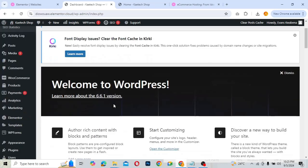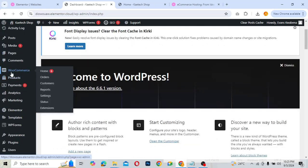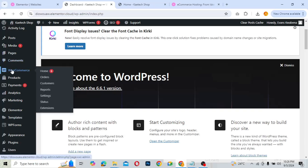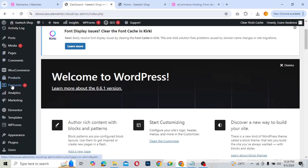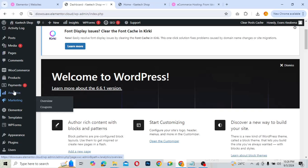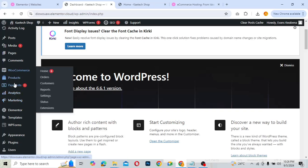Okay, so first of all, let's look at the WooCommerce settings. Now this is WooCommerce over here. When you install WooCommerce, it comes with this menu item over here. It comes with products also. It comes with payments, analytics, and marketing. So these are the menu items that come with WooCommerce. We're going to look at some of them, though they are not really necessary for me, but the most important thing is we're going to look at the WooCommerce settings.